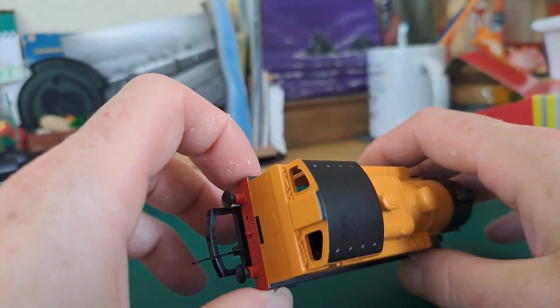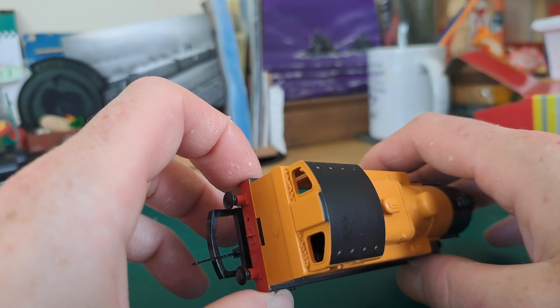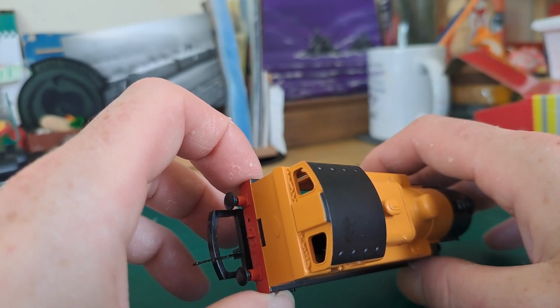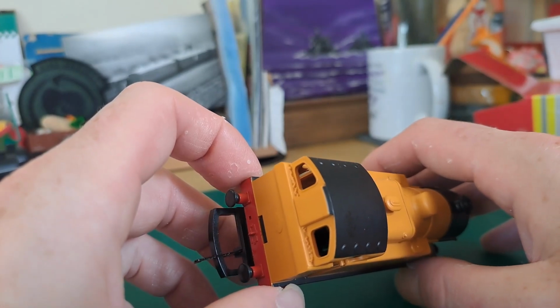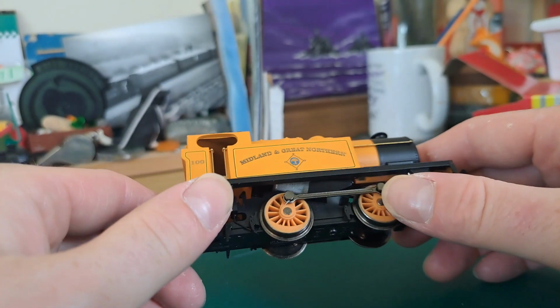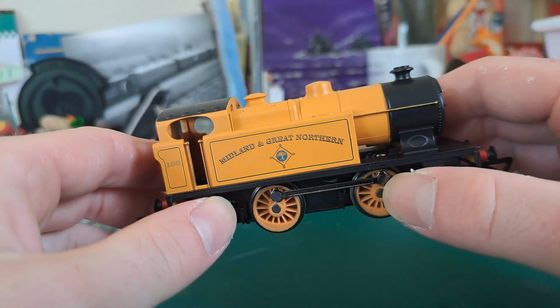As you can see, the locomotive does have a sort of bunker, which has a very thin attempt at some coal detailing, which has not been painted. So it just looks a bit chewed. But overall, it's looking pretty good livery-wise.